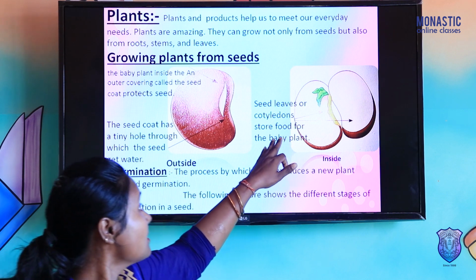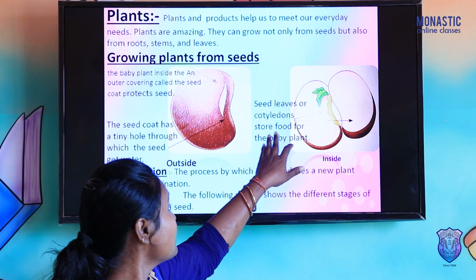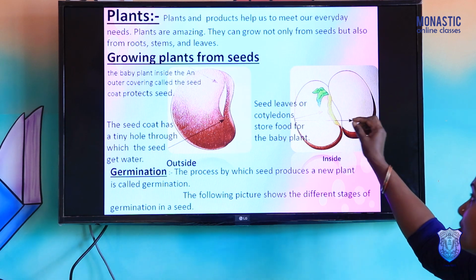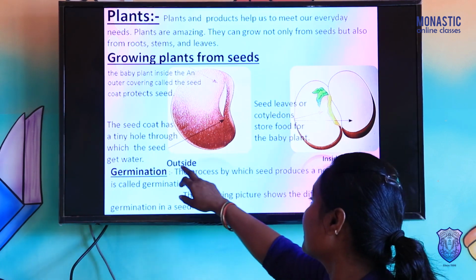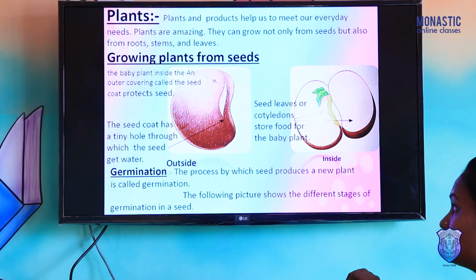After some days, the seed leaves, or cotyledons, store food for the baby plant. In this seed, the small baby plant grows. So this is the figure of the outer side and this is the figure of the inner side of a seed.